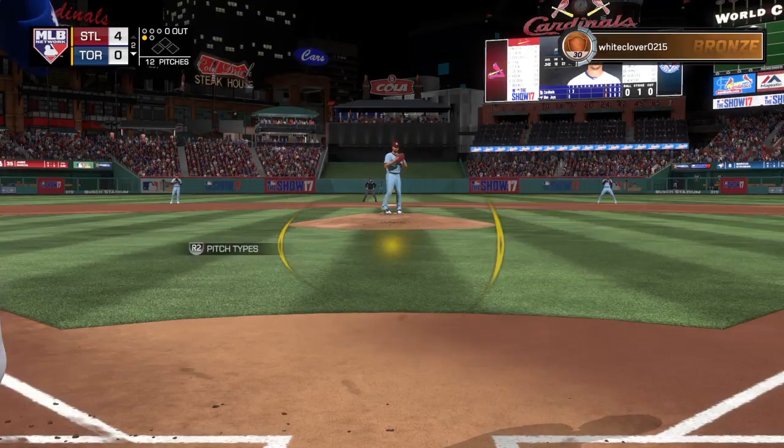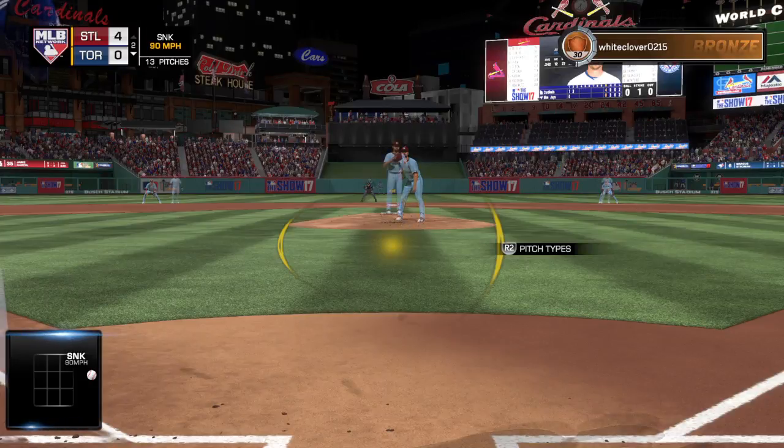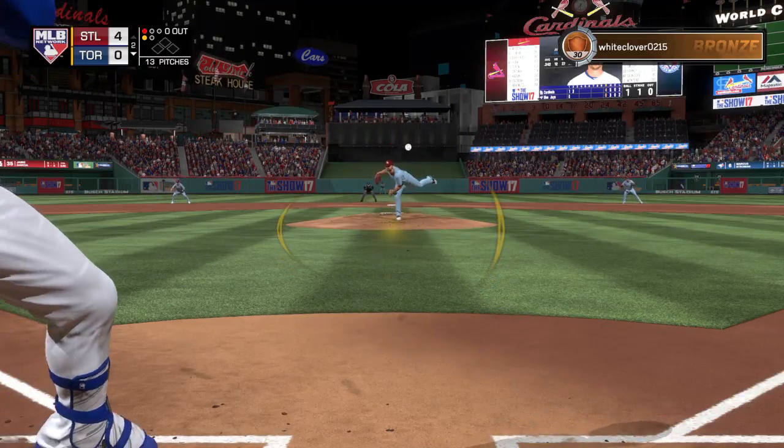Well, that's a high fastball in the low 90s. That is a dangerous, dangerous pitch right there. He got away with one. The guy took the pitch. Maybe he's just measuring him up. I wouldn't come back with that again.